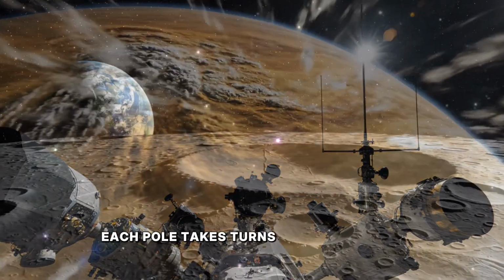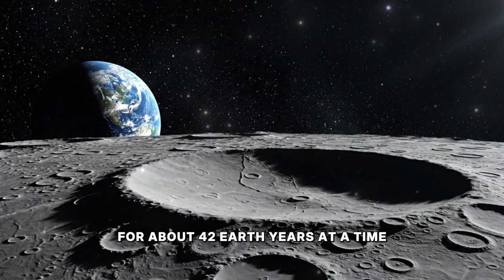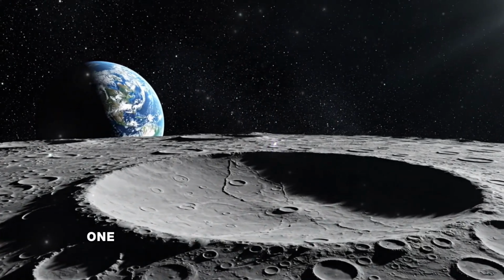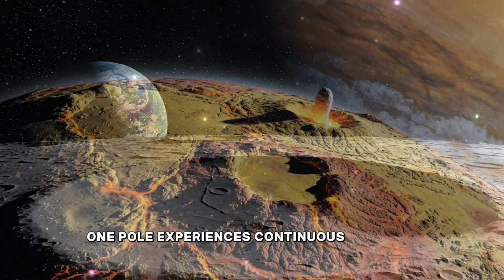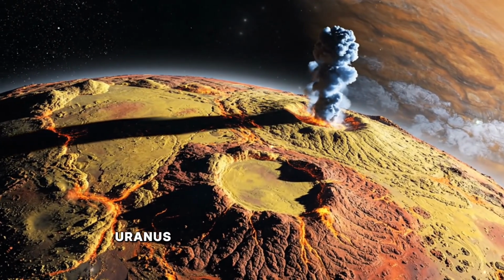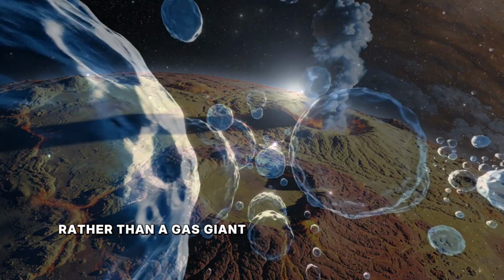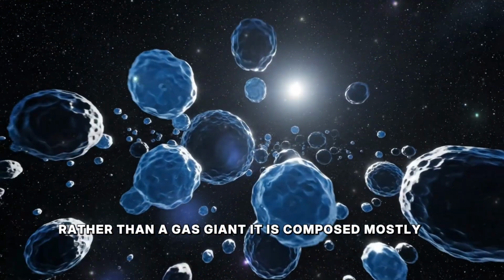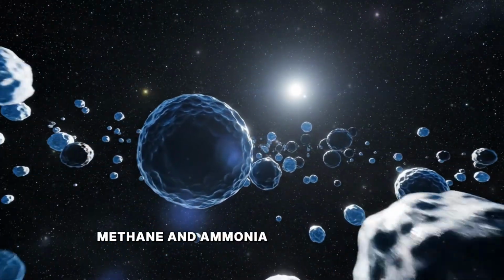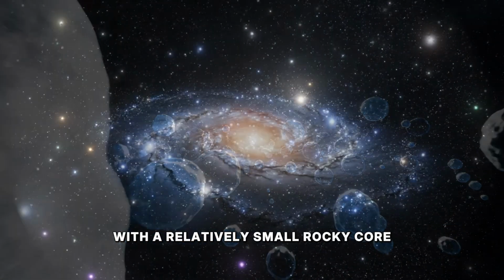Each pole takes turns facing our star for about 42 Earth years at a time. During this period, one pole experiences continuous daylight, while the other is in complete darkness. Uranus is classified as an ice giant rather than a gas giant. It is composed mostly of water, methane, and ammonia in various states, with a relatively small rocky core.